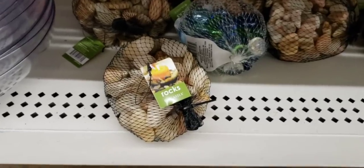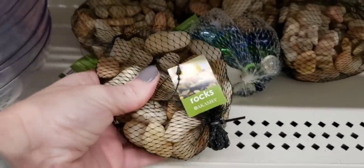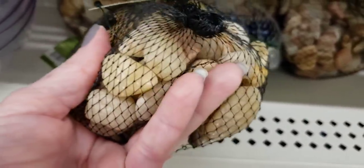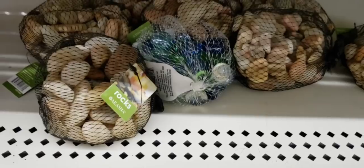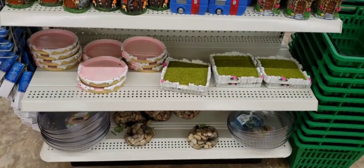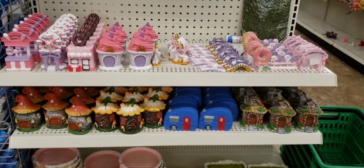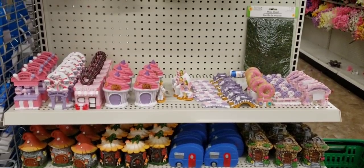I think these are new rocks. These almost didn't even feel like rocks. I mean, like gems almost. I don't know what I can describe those as. But they had a really nice display here on the end cap of their fairy garden goodies.